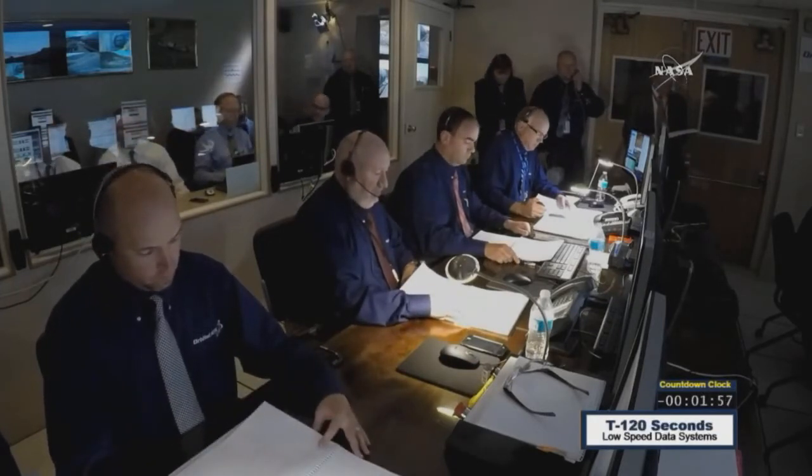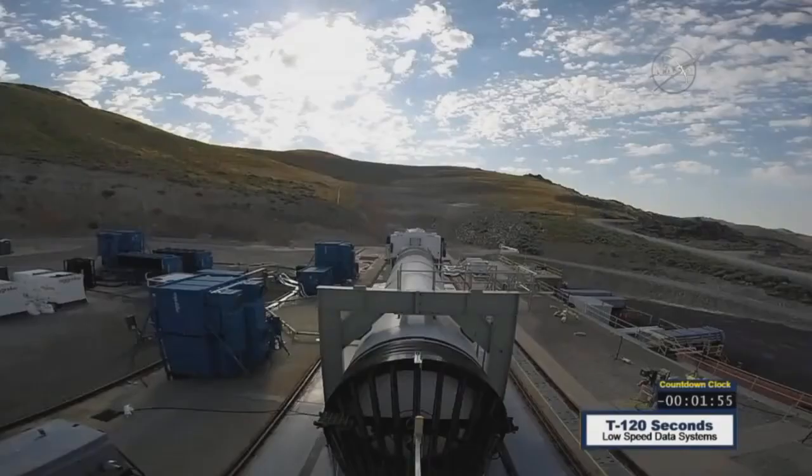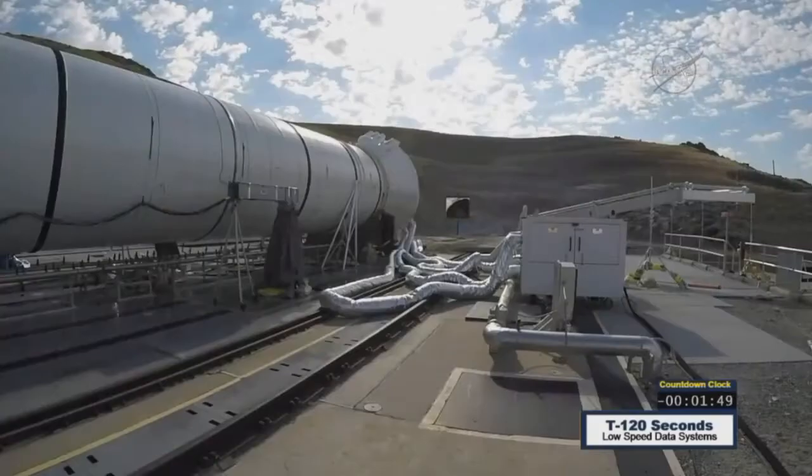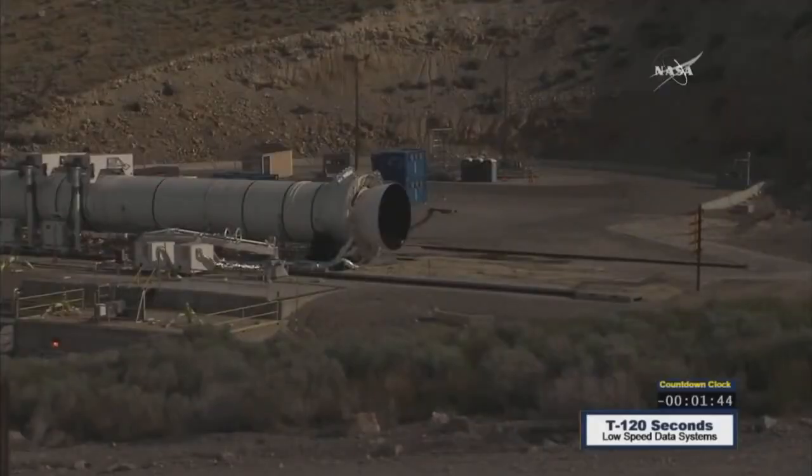Low-speed data operators begin recording. Roger. All low-speed systems are recording. Roger. Bus monitor operators select stop all followed by start all to begin a new recording file. Bus monitor is recording a new file. Roger. Ultrasonic system is recording. Roger.